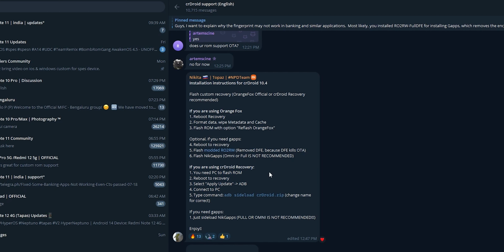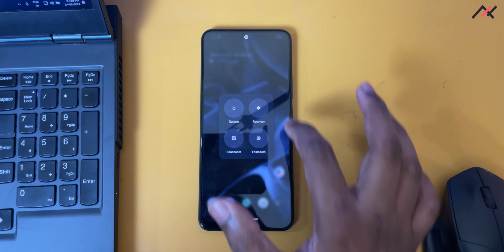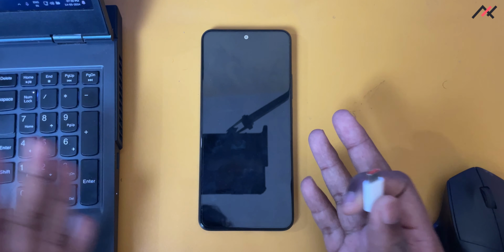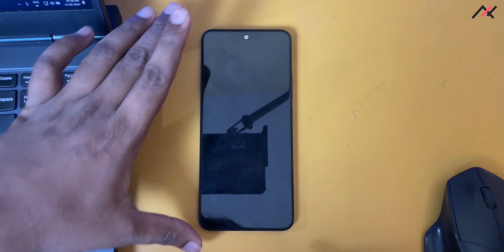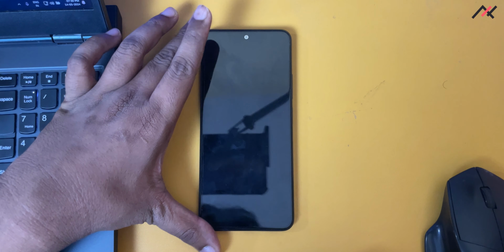First I have to install this modded read and write, to remove this one, and then GApps also I have to install. Before this, I have to install the latest firmware as well. So first, if I do restart here, I have the restart option, so I will do recovery. We have made a video about installing the recovery, so you can refer to that in order to get into the recovery. If you already have recovery, you can continue with this one.